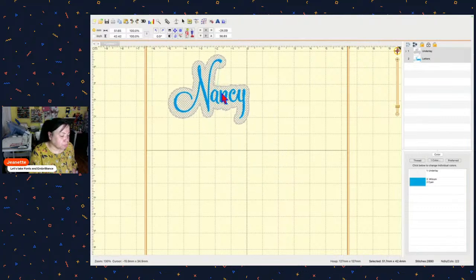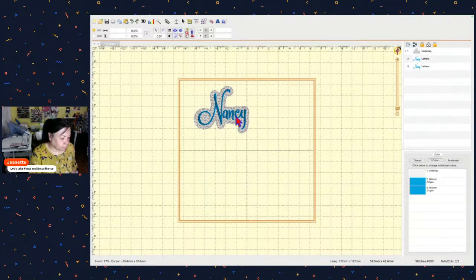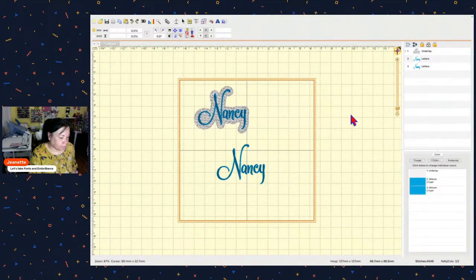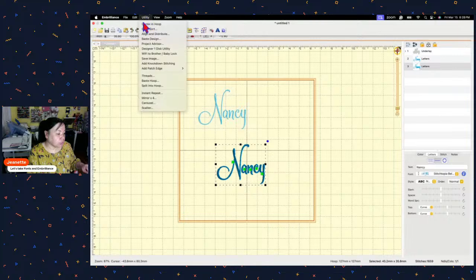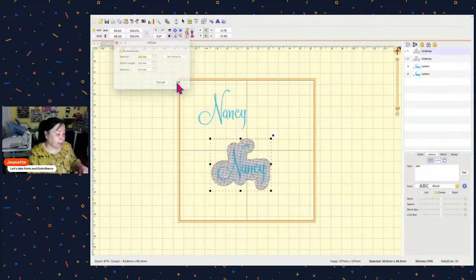Okay, so here we go. I'm going to move this over here. So that was at 3.3 millimeters, right? Now what I'm going to do is copy, and I'm going to paste Nancy. So as you can see, the top, I have 3.3 millimeter. I'm going to select this one, and I'm going to add the knockdown stitches again. Now, the inflation is at 3.3 millimeter. I am actually going to go all the way up to 5. I want you guys to see what's going to happen.